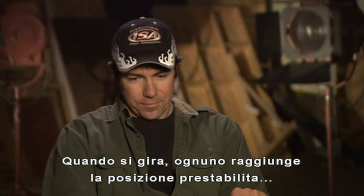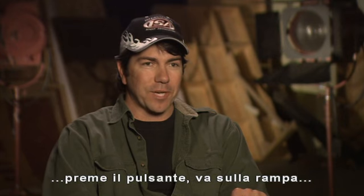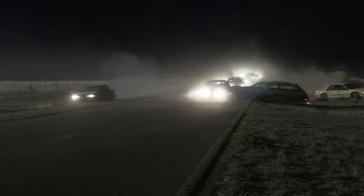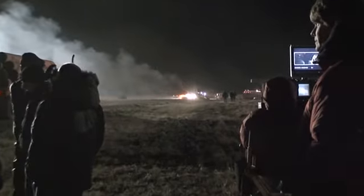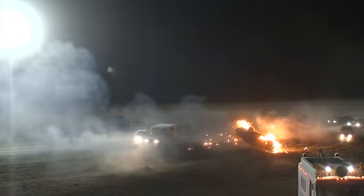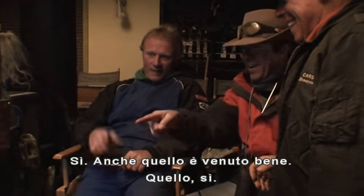Roll cameras, the guys would come in on a certain mark, hit their buttons, and hit the ramps, and come flying into the camera with a nice explosion. It's pretty spectacular. Yeah, that's nice. That one there, yeah.